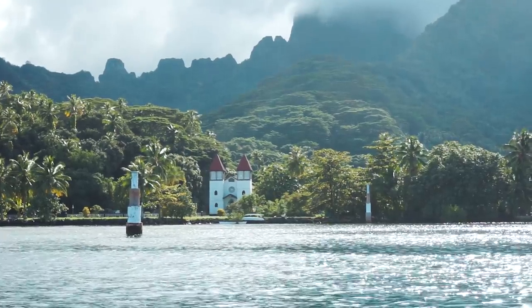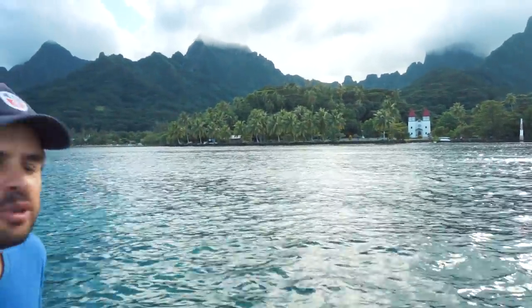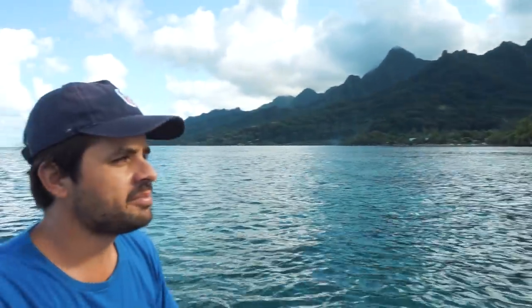This is a cute little church framed by the mountains and all this green. And it's the postcard from Hapiti. I think it's very nice. And Hapiti, it's just like a small village. Not many people living here. Just some small properties, private beaches. And it's very, very wild.